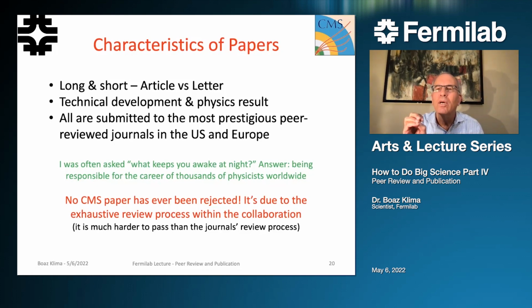Now, the content of the paper can be either technical development or a physics result.